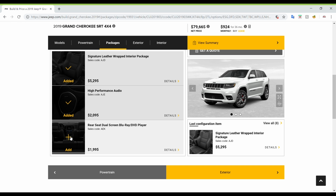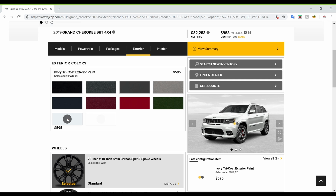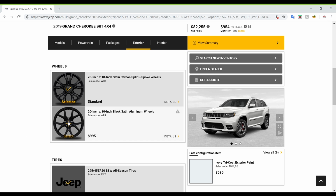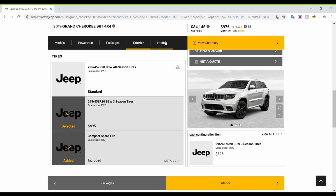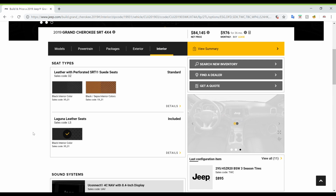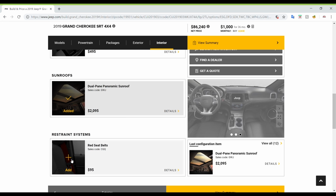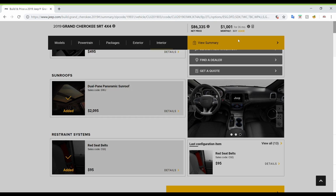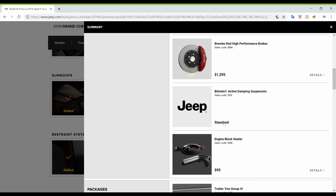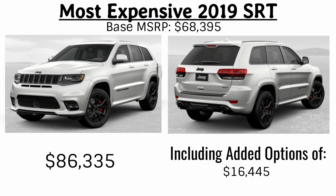Moving on to the packages, we're going to add everything, including the very expensive signature leather wrapped interior package, which costs $5,300 and adds a basically Laguna leather SRT interior. On the exterior, we're going to add the Ivy paint, black satin wheels, and 3-season tires. And going inside, we add the dual pane panoramic sunroof and red seat belts, so that's going to give us a final cost of $86,335 for the SRT, which includes about $16,000 of options.